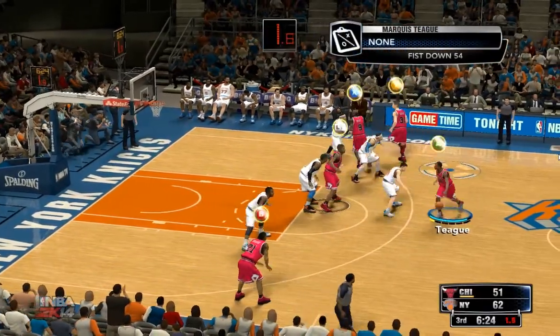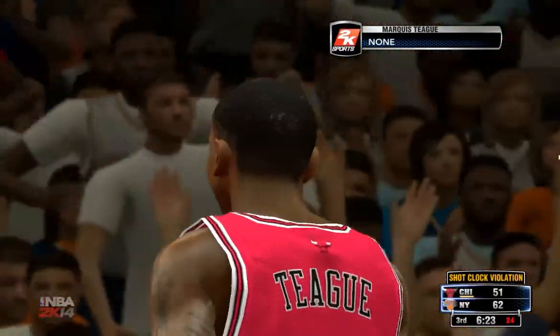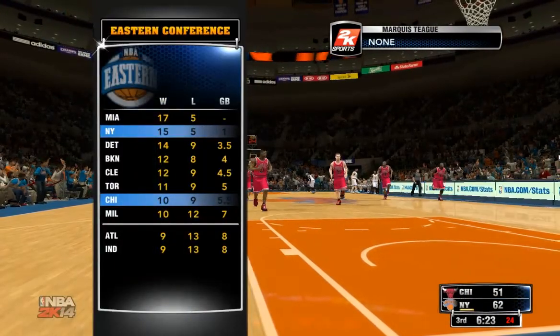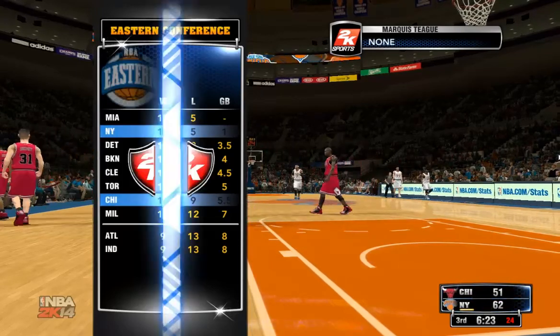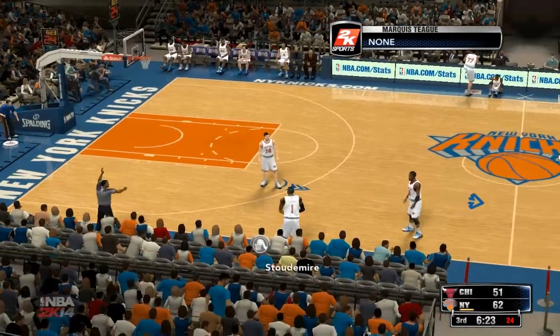Chicago needs to get off a shot here. And the shot clock expires. 24-second violation. Now we get a chance to check out the standings out east. Already we are in December. Taking a look at New York, off to a great start this season. Currently in second. And of course Chicago, 4.5 games behind.